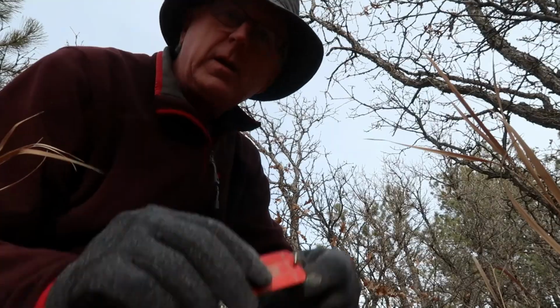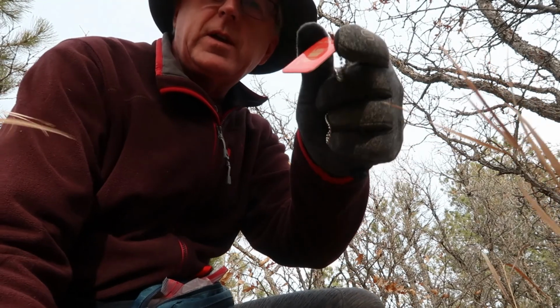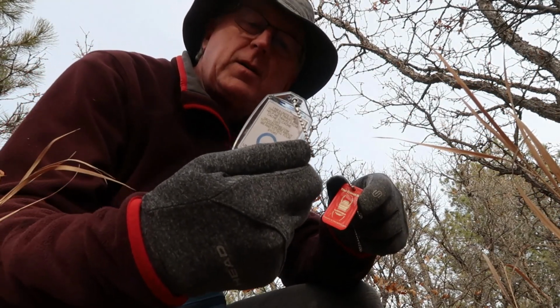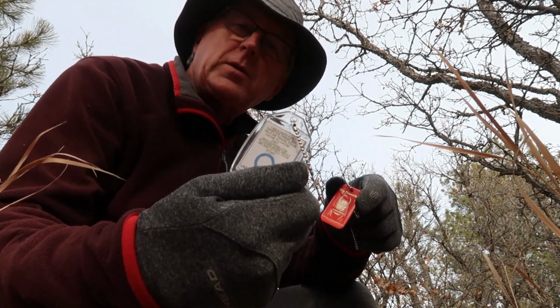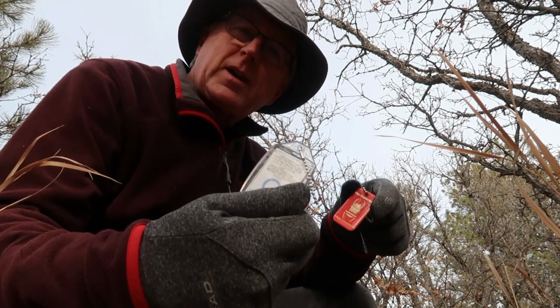But then I found a travel bug in here. I'm going to trade for this one with one of these proxies I have. It's one of those Unite for Diabetes travel bugs that I've had for a little while. I'm going to leave this one here, and then we'll go on to the next cache.